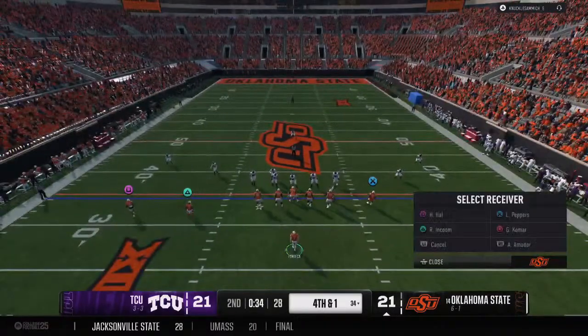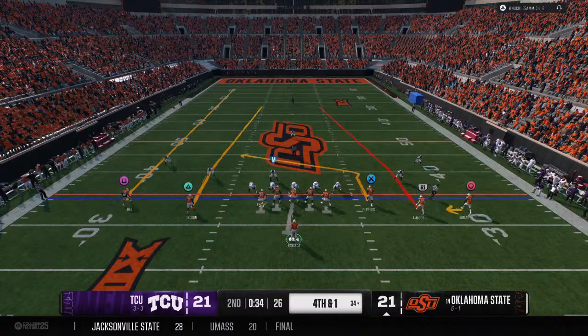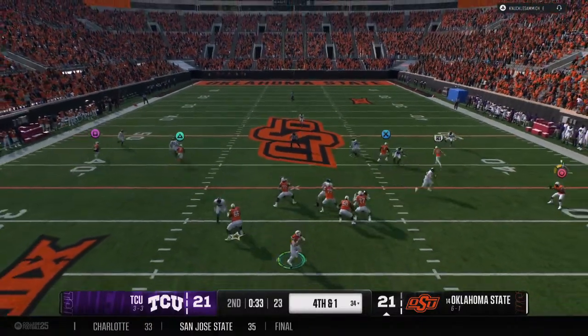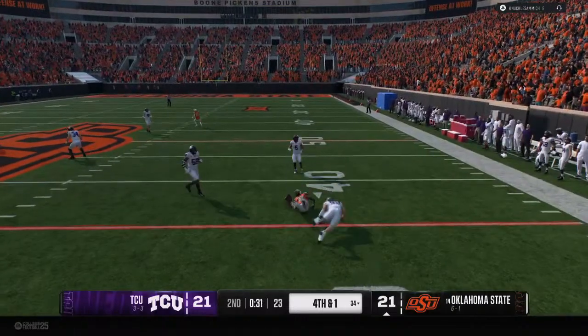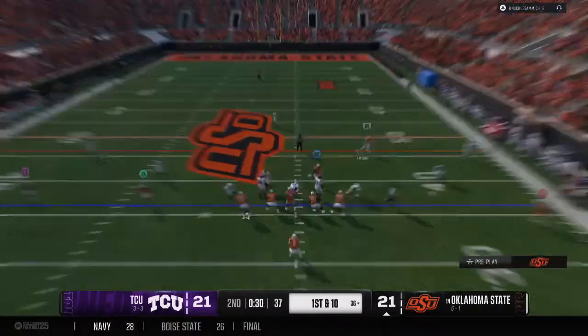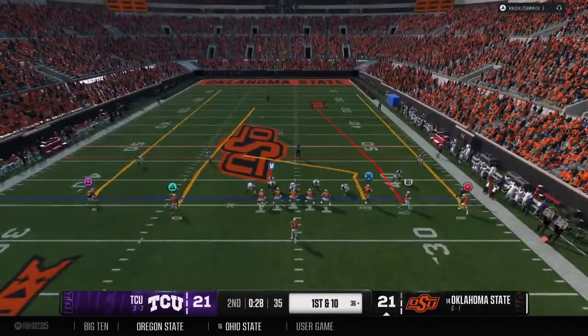And the offense stays on the field on 4th and 1. I'm not sure, they're just trying to make the defense jump. I believe they think they can get it. Gets it out fast. And he surges up to the 36-yard line, and they'll move the chain.